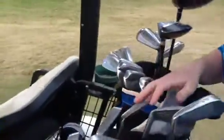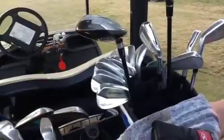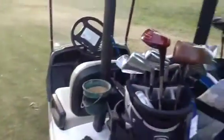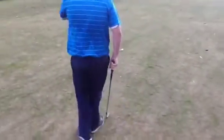But if that was your set, what would you use? I would probably use a 50 degree wedge. Okay, no worries. So what are we going to use here? I'm going to use a pitching wedge.